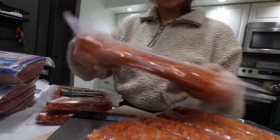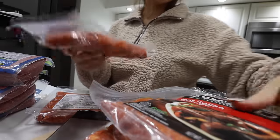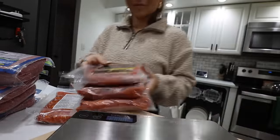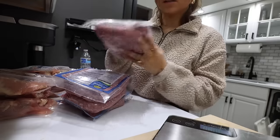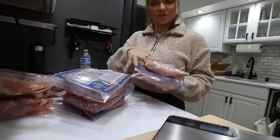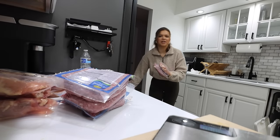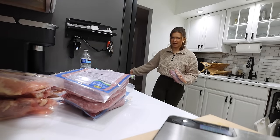Let's see how much of this sausage I'm gonna be needing. 2.5. And I'm gonna need half of a package. I knew it. Okay. So I'm gonna just freeze one of these sausage packages and the other three we're gonna use on Friday. And also I like to keep one of each of our items in our own freezer down here and then the rest I put upstairs. So when we use this, I just replenish it. We always have one package in here, you know?